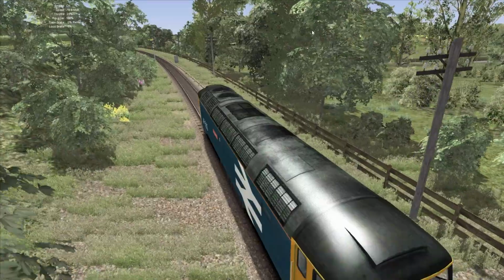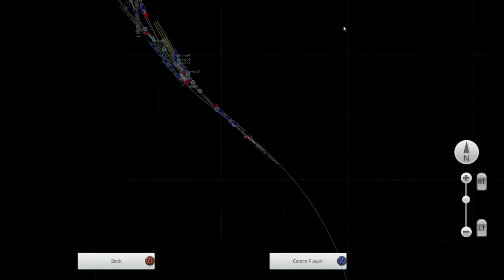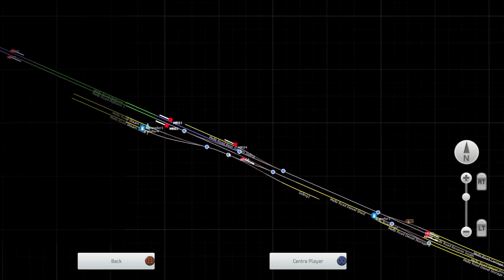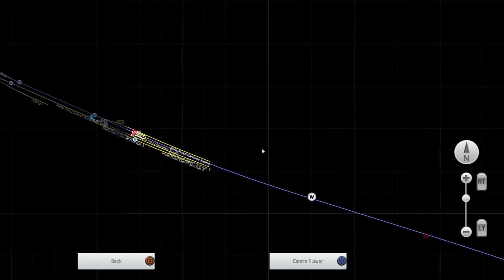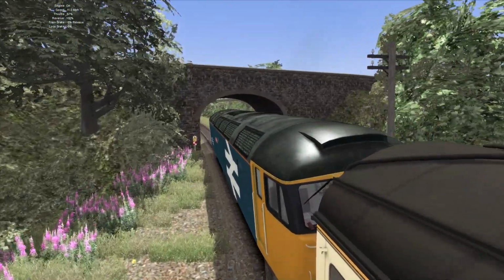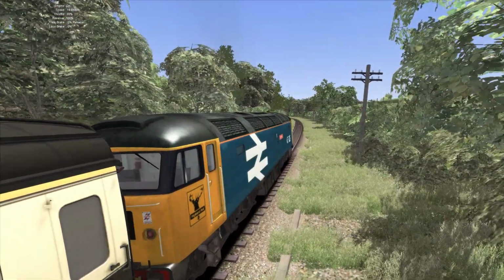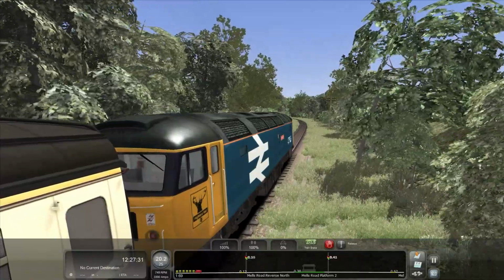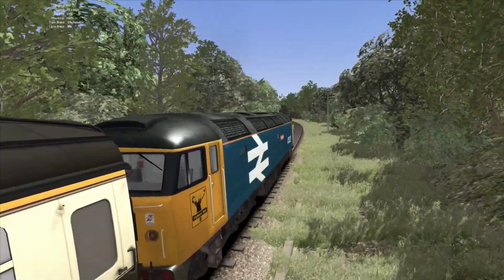Now we have the clear. Heading into Mells Road, platform 2. We just need to make sure that's the right one. Yep, we are indeed in the right one. Make sure our road is set. Not for the carriage siding. Yes.